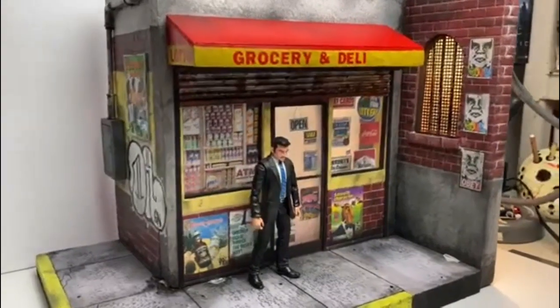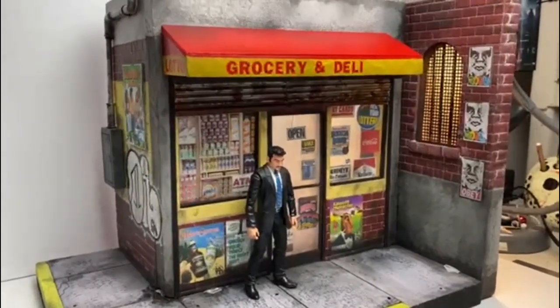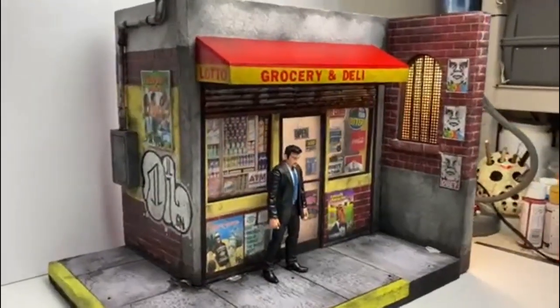Bodegas historically been known to also sell weed. So you can go to New York and there were some bodegas that if you knew, you knew. So bodegas are a little mom and pop business that can get a little crazy.